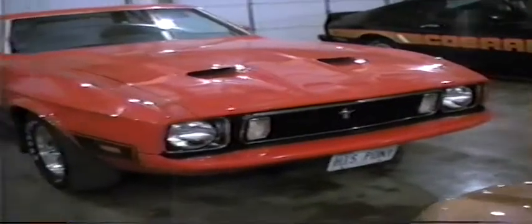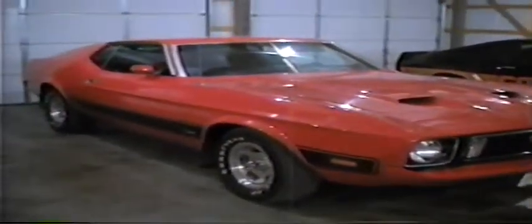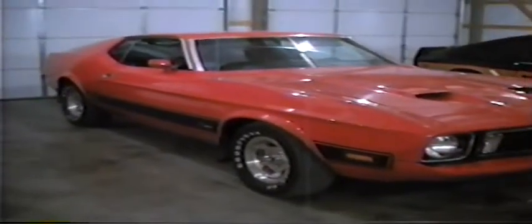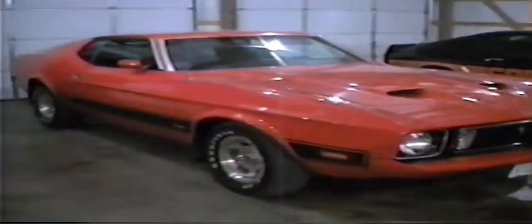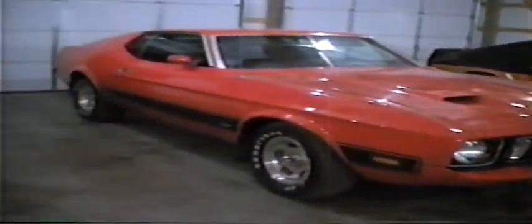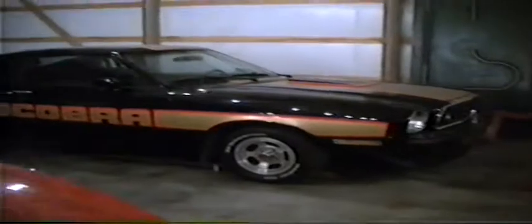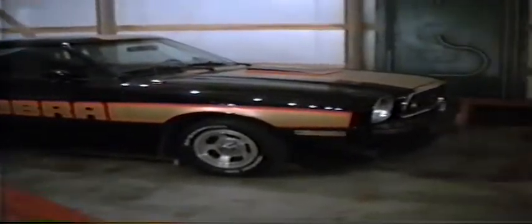This one here is a 73 Mach 1, and we've had it for a long time. It's still got the original paint on it. 351 automatic with air. We drive it quite a bit in the summer. The yellow one I just showed you doesn't have air, so usually we'll drive this one some on nice days in the winter. We just switch insurance back and forth. A little Cobra too there. I got a boy that's going to be 16 in a couple months, and that's going to be his car. I didn't want to put him in anything that was just too valuable.